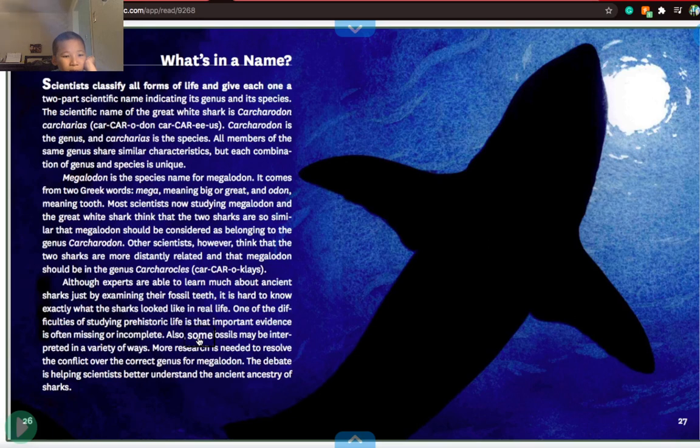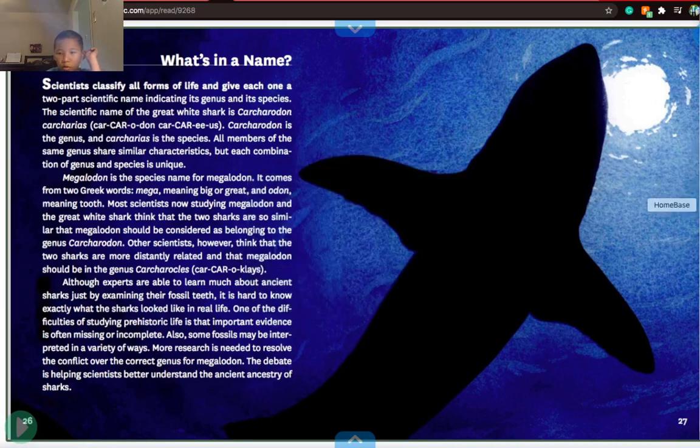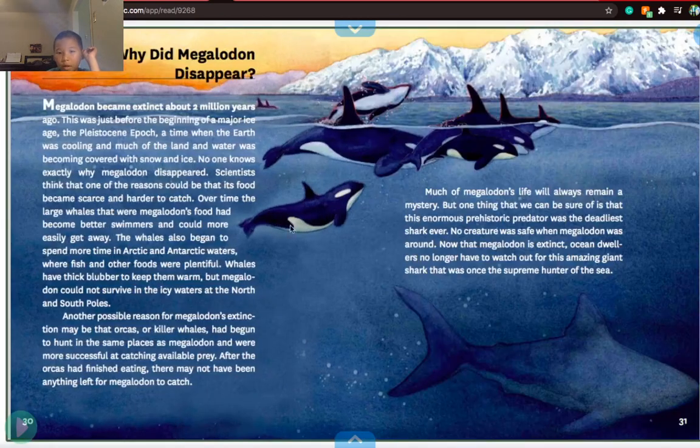One of the difficulties of studying prehistoric life is that important evidence is often missing or incomplete. Also, some fossils may be interpreted in a variety of ways. More research is needed to resolve the conflict over the correct genus for Megalodon. The debate is helping scientists better understand the ancient ancestry of sharks. And then this is two more pages.